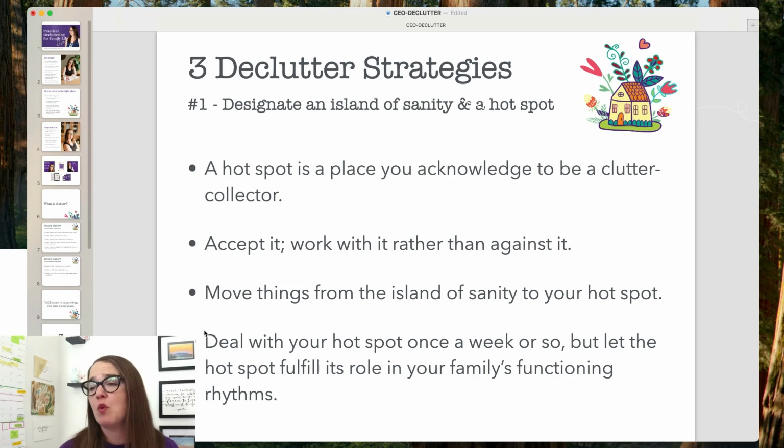And honestly, if someone set something on the island, I just moved it to the peninsula. I didn't have to take care of it right away. I just had to get it off the island. And it's because that's the way I wanted it to be, not because anyone was in trouble for it. Oh, I would rather that not be here. I'm going to move it here. No big deal. Often a hot spot is whatever horizontal surface is closest to the front door or whatever door you use to enter your home.